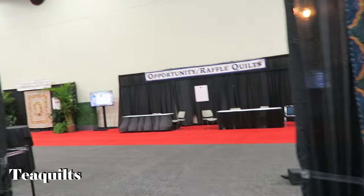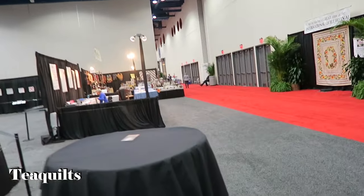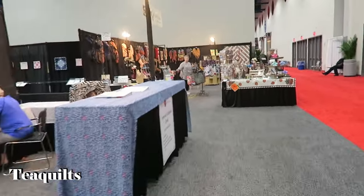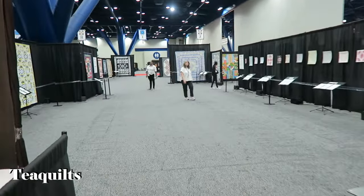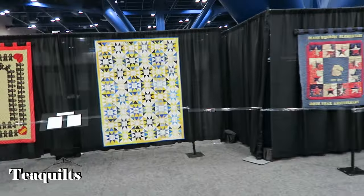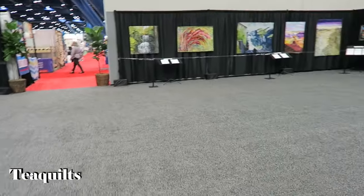This battery is about to run out. I got one more battery I'll do on the other side. So what I'm going to do is skip out and go over to this four wall. Somebody told me there was a quilt over here I needed to see. So we're going to skip a little bit. We're skipping where the Texas thing is. And I have to go up and around because they've got the booth here for International Quilt Festival.